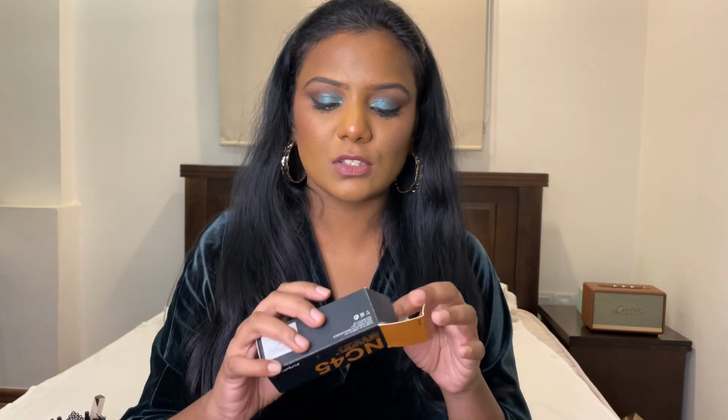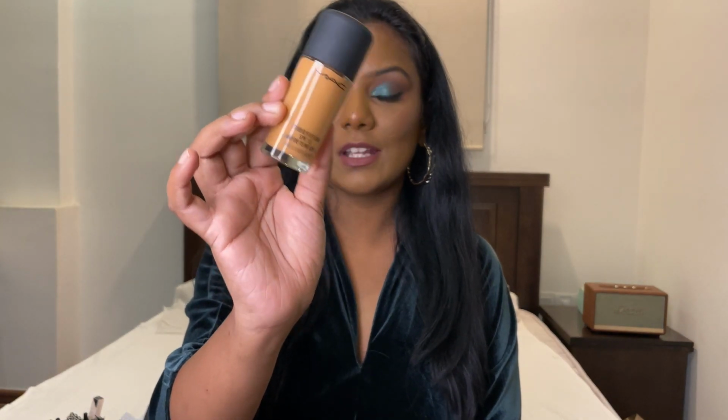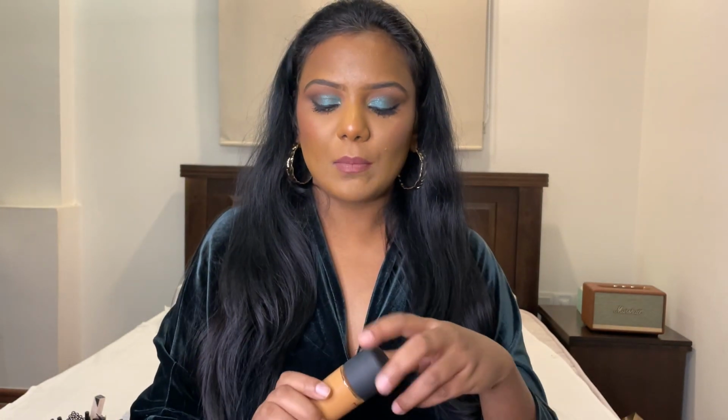So this is the updated packaging. I'm not sure if the last time I did it I had this packaging. This is what the outer packaging looks like, and this is what the inner packaging looks like. It still does not come with a pump. It still comes with this open dispenser. I have never purchased a MAC pump actually.